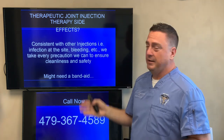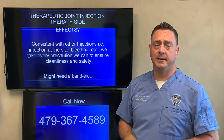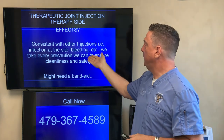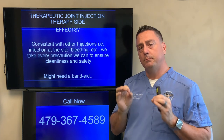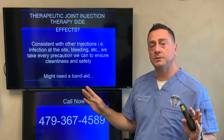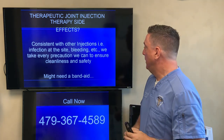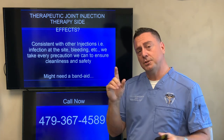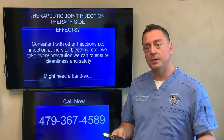Side effects. Well, it is an injection. So the side effects are very consistent with any other injection. You know, there's always the possibility of an infection or bleeding, but we take very, very precise precautions to help negate any of those opportunities. We don't want any reactions for our patients whatsoever. I believe the needles that are used are actually smaller gauge than the needles used in a typical steroid injection.